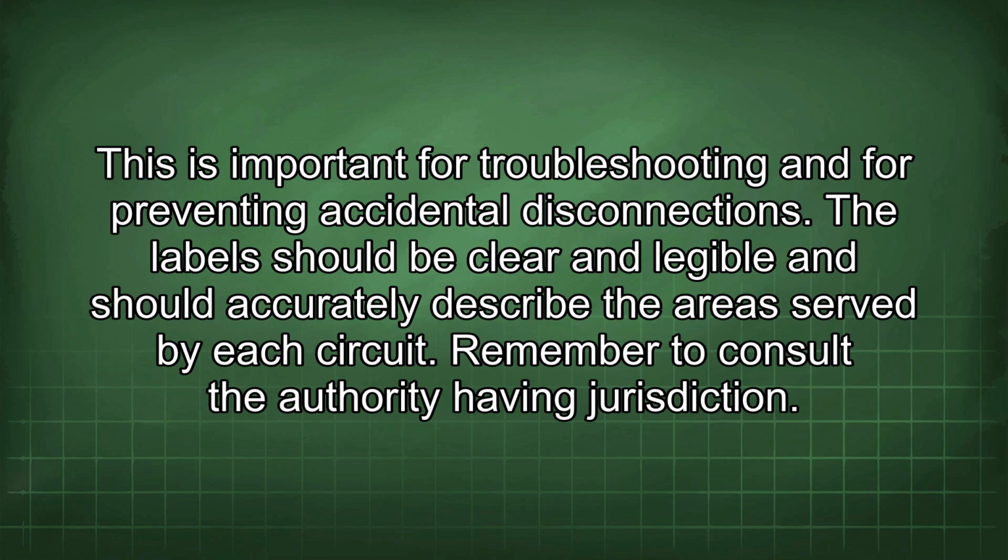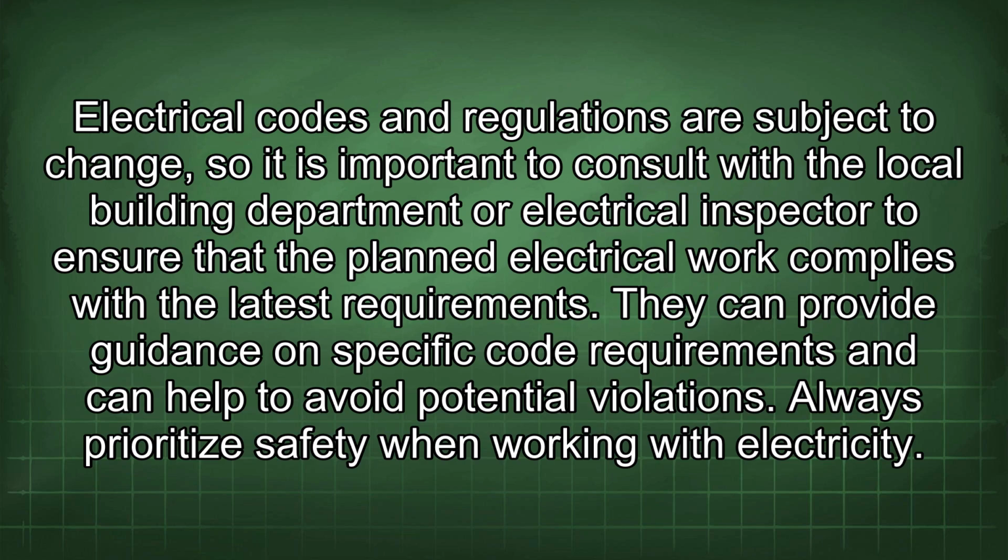Remember to consult the authority having jurisdiction. Electrical codes and regulations are subject to change, so it is important to consult with the local building department or electrical inspector to ensure that the planned electrical work complies with the latest requirements. They can provide guidance on specific code requirements and can help to avoid potential violations.